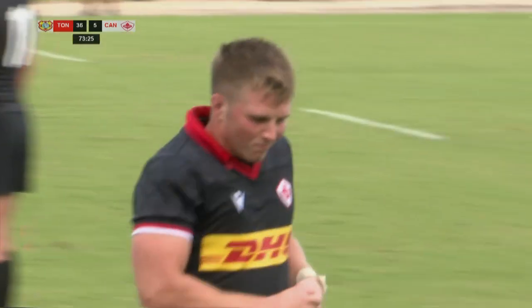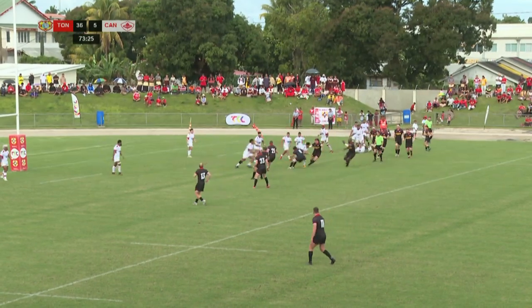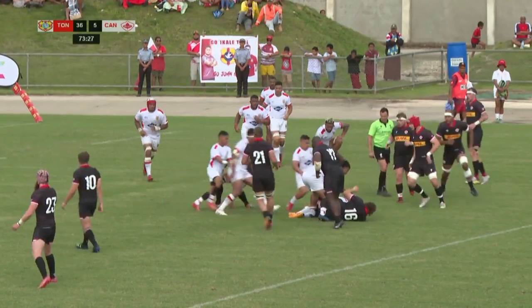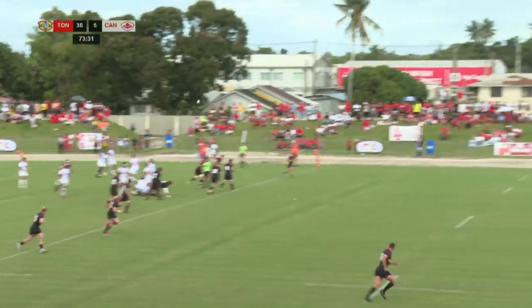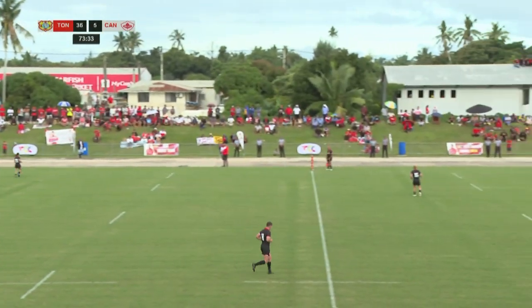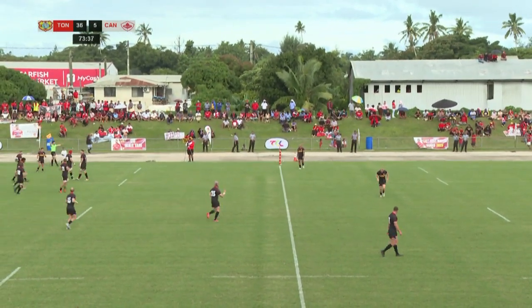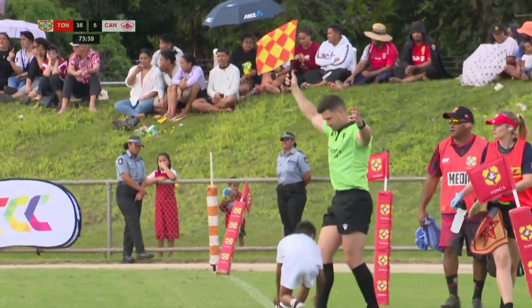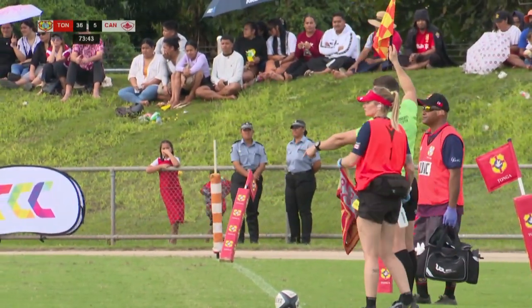Awamo with a throw-in. Fifita at the back of the scrum. Inoke goes straight into Halaufia. Great carry by Halaufia. Hold deep here, and the kick goes long. Fine touch between the 10-meter line and 22, still in Tongan territory. It's going to be a line-out throw-in by Canada.